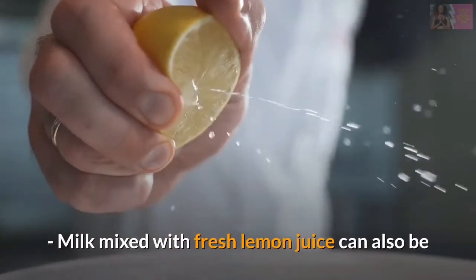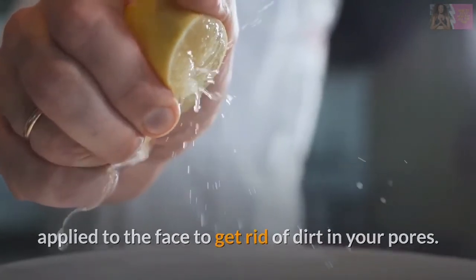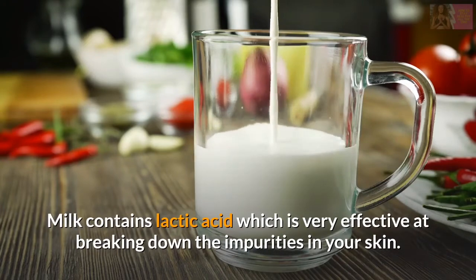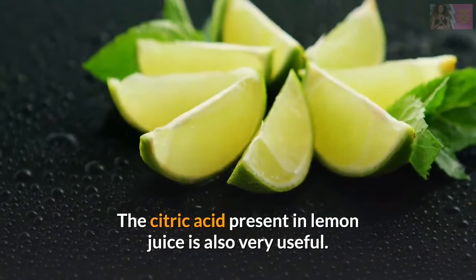Milk mixed with fresh lemon juice can also be applied to the face to get rid of dirt in your pores. Milk contains lactic acid, which is very effective at breaking down the impurities in your skin. The citric acid present in lemon juice is also very useful.